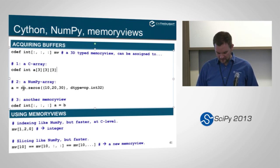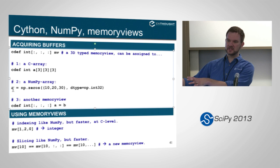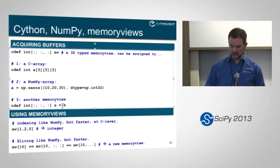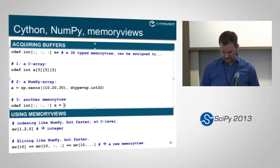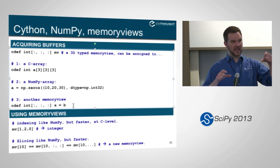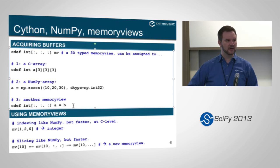Okay? Here A is just a regular NumPy array, and if you say MV equals A after this line, that'll work as well. That acquires a buffer that just looks into this NumPy array. And lastly, let's say here A is another memory view, and you assign it to B. You can also say MV equals A here, and now A and MV, these 2 memory views, are both looking at B's memory somewhere. Okay, so there's 2 views into the same memory, whatever B's memory buffer is.